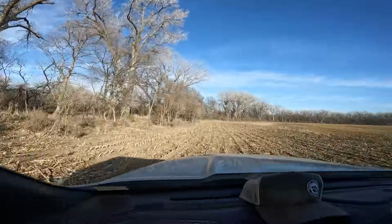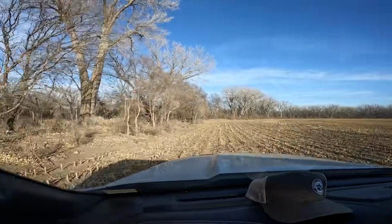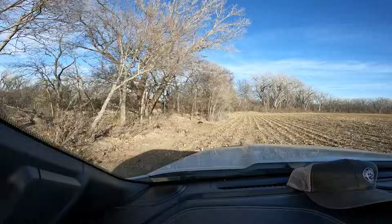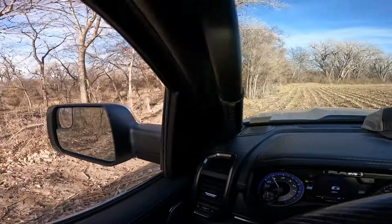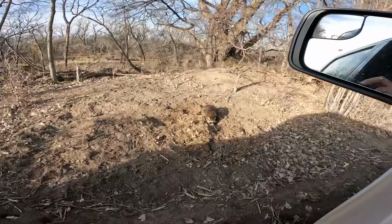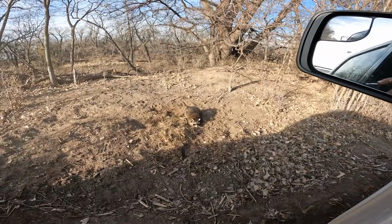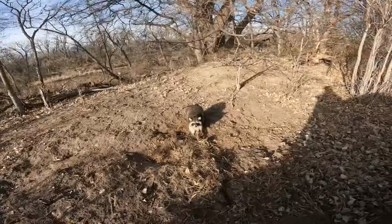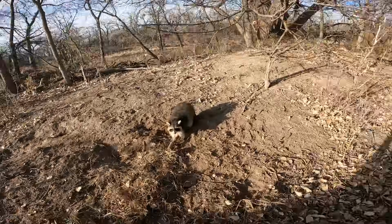Well, I'm on the board today. Look at the size of that coon. That is a monster. Only one, but boy, that is a big one right there. He's furred up. Look at that sitting on that thing. What's up, buddy? Man, that is a big coon right there.